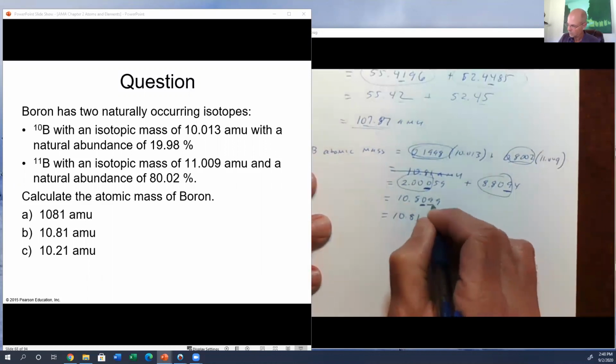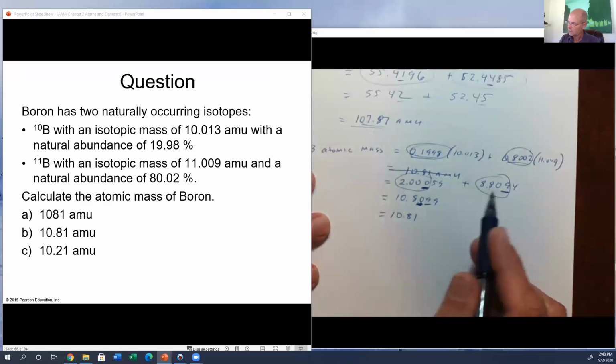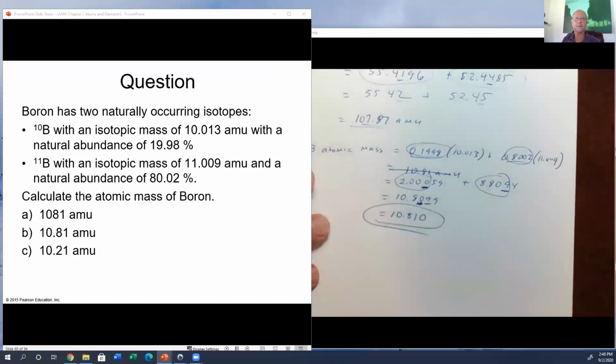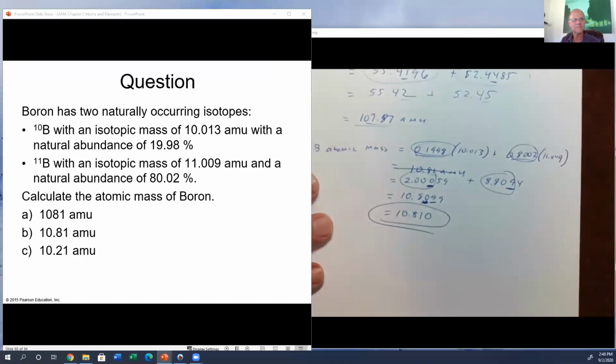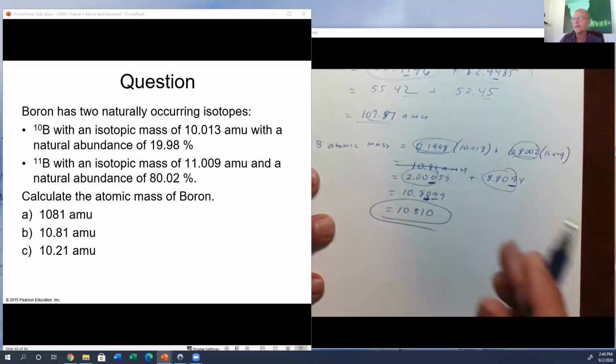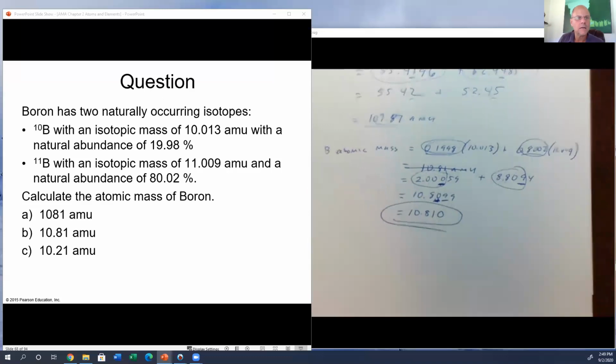It should be 3 places of the decimal there, right? Because you have 3 there and you have 3 there. So you're totally right. My mistake. So this should be 10.810 to the right number of sig figs. Good catch. Nice job, Michael. Thank you. I was incorrect. That should really be 10.81 if it's to the right number of significant figures. 10.810. Thank you.